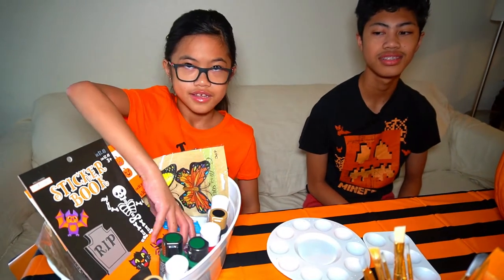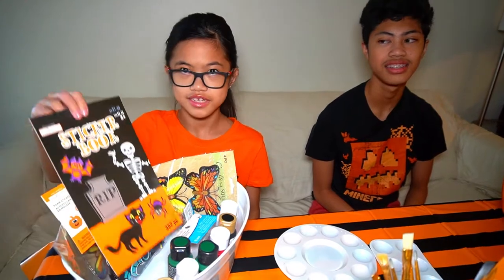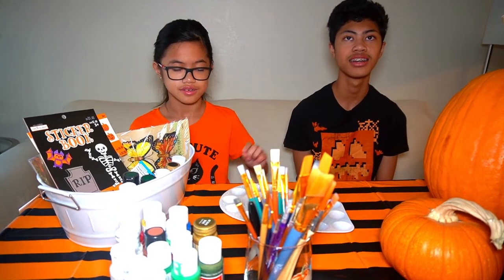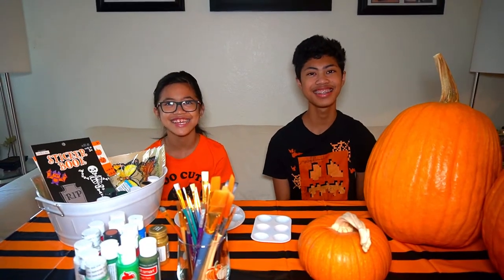It's almost Halloween, so we are going to paint our pumpkins. We have googly eyes, stickers, paint brushes, palettes, and pumpkins. Let's get started.